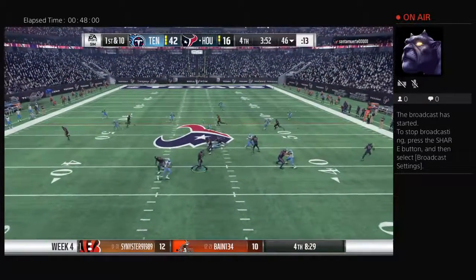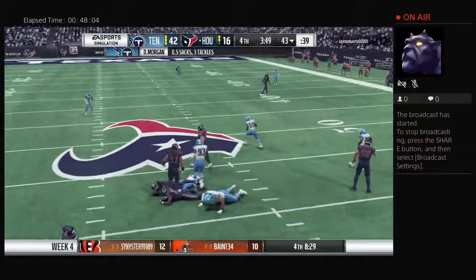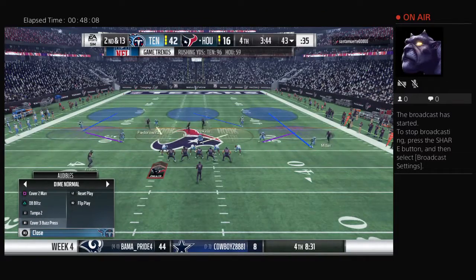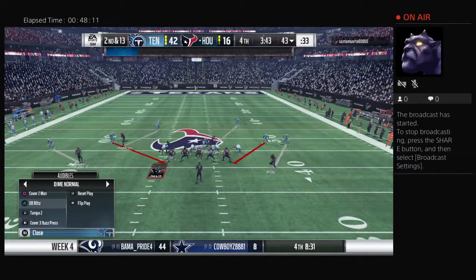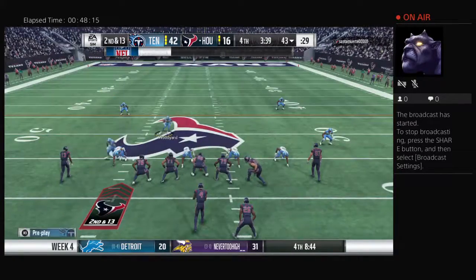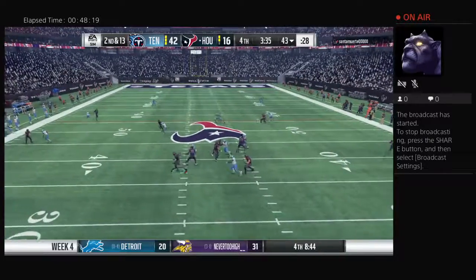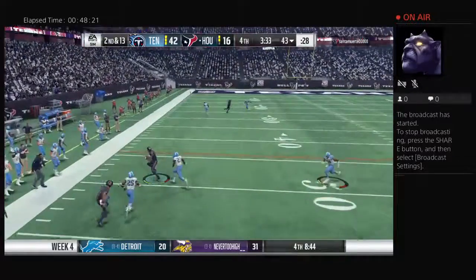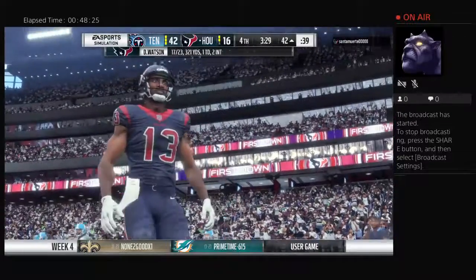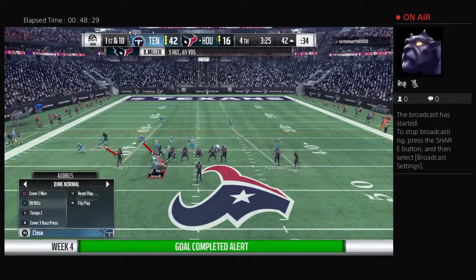On 1st down, Watson. Under pressure here, and down he goes. Sacked back at about the 43-yard line. Derek Morgan able to collapse the pocket and drop him for a loss of 3. Here's Watson now on 2nd down. Being chased out left. Looking left side, and he's got a man. That's Miller. 15 yards, the Texans pick up the 1st down.